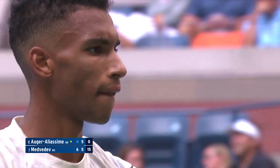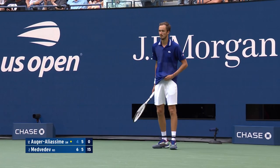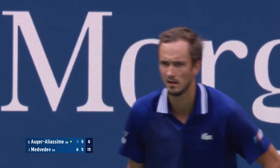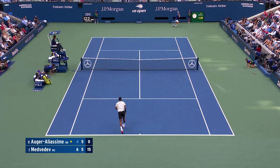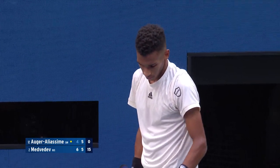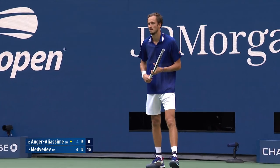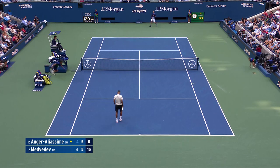Worked so hard in this set to get the opportunity to finish it off, didn't do so. Love 15. I mean, the value of those set points so immense when you see the score line. Don't have to tell Auger-Aliassime two sets down is not going to be a real good play. Struggle to defend the second serve in this match as a whole. Just 9 of 23 points won. Love 30.